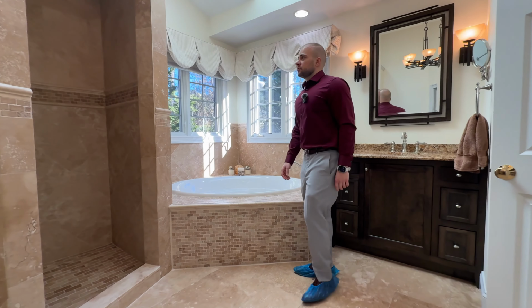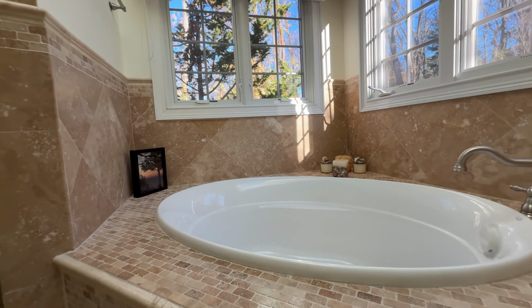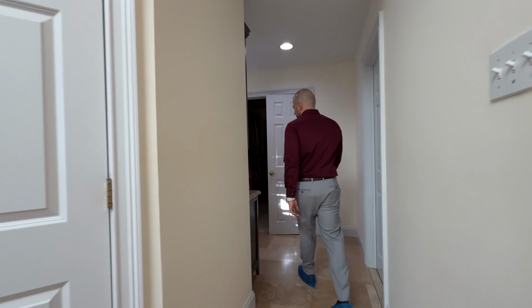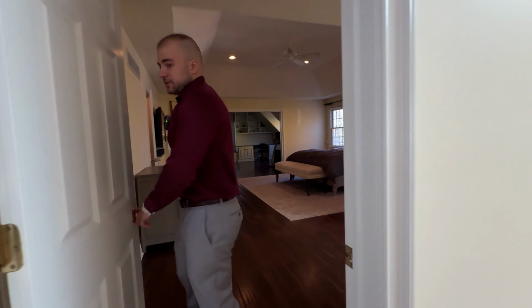Master bathroom is absolutely gorgeous. You have multi-headed shower. You have your bathtub here. And then right behind you, you have your porcelain throne. And then over here, you have your closet, which is a large walk-in closet. After the closet, we will head out this other door.